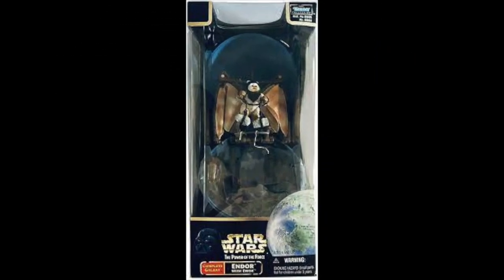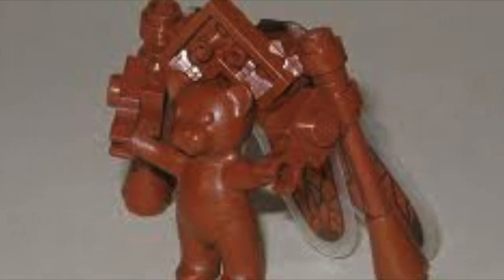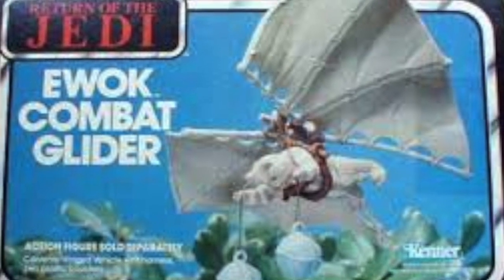All right, well, the moon of Endor, despite being called Endor on the package, opens up to reveal an Ewok with a hang glider. Because what's cooler than a teddy bear strapped to some kind of animal skins wrapped around like tree bark or something? I don't know. The Ewoks have hang gliders.